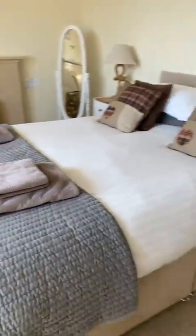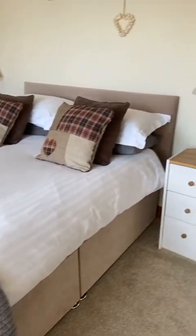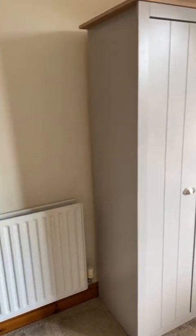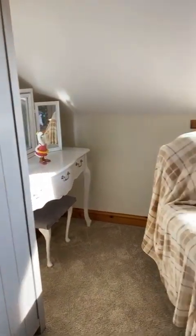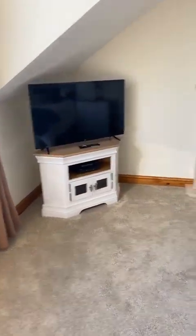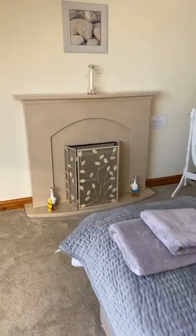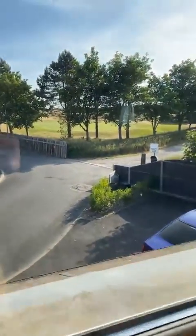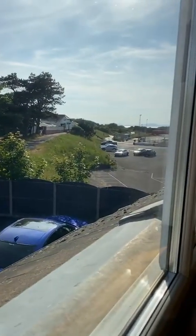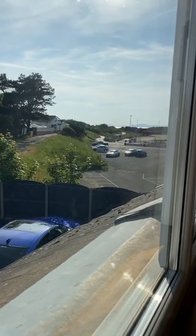So we've got another king size room here, the lookout. King size bed. You get dressing gowns in the bigger rooms. We have a wardrobe, dressing table, chair, smart TV in here with Netflix, gas fire in case you get a little bit cold. And then this room overlooks the 18th hole of the golf course. And over there you can see in the distance there's the sea. And over the other side is Scotland.